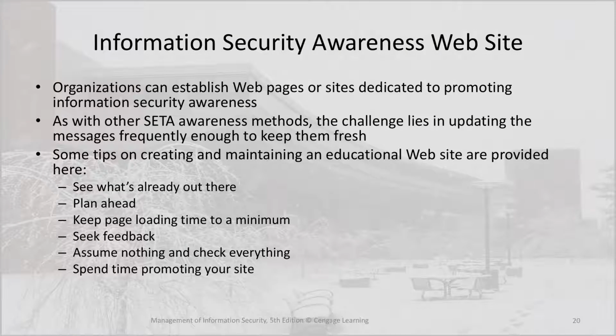Organizations can establish web pages or sites dedicated to promoting information security awareness. As with other awareness methods, the challenge lies in updating the messages frequently enough to keep them fresh. Some tips on creating and maintaining an educational website are provided here. See what's already out there. Plan ahead. Keep page loading time to a minimum. Seek feedback. Assume nothing and check everything. And spend time promoting your site.